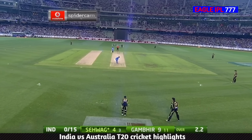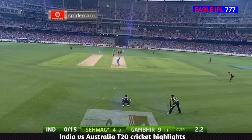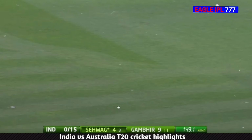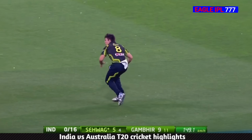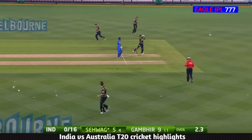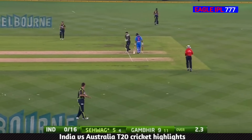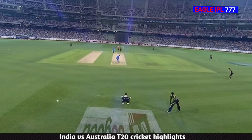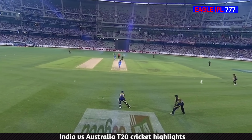Spider can look at that right behind the keeper, see if there's any swing. Worked it away on the onside. Settle for one. Probably a bit short, that delivery, to get the ball to swing. Puts shutters into an old batsman though, looking at it like 150 comes steaming in.